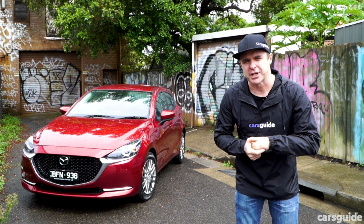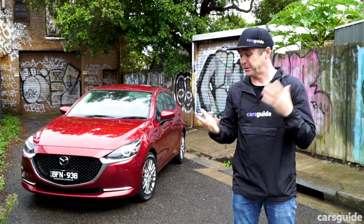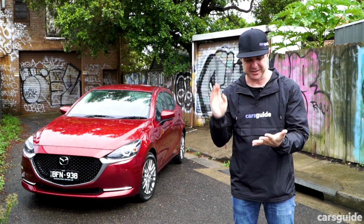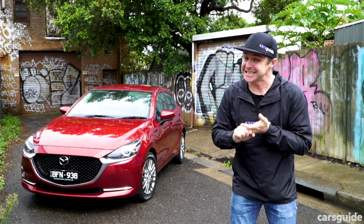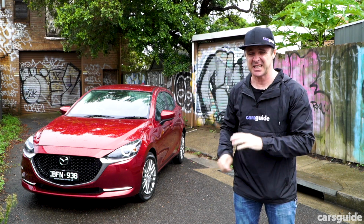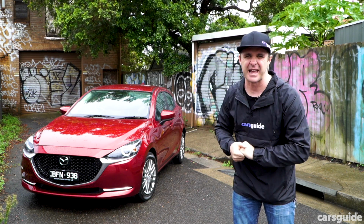So as you can tell, the changes for 2020 aren't very big at all, because the Mazda 2 was already a really good car. It has plenty of safety, it's got plenty of gear. It does cost a lot of money though, so you don't really need to spend all the money on the GT. The Pure or the Evolve have already got everything you need.